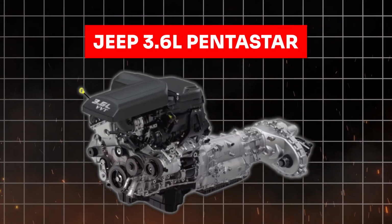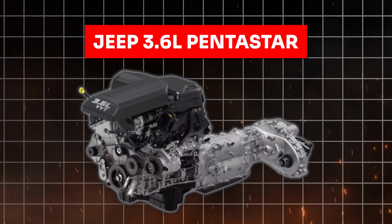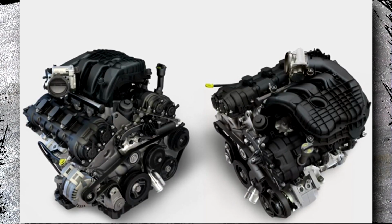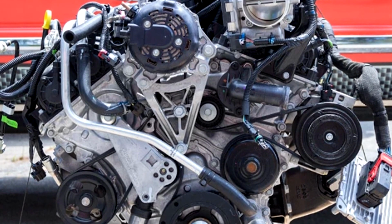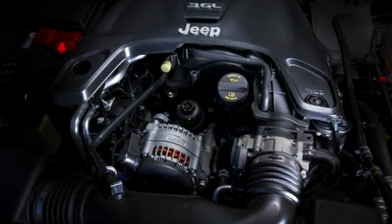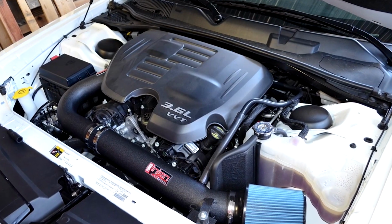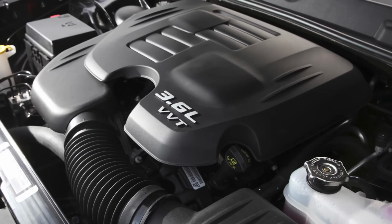Jeep 3.6-liter Pentastar, an electrical and mechanical headache. The 3.6-liter Pentastar engine, found in many Jeep, Dodge, and Chrysler models, was supposed to be a versatile and durable V6. While it delivers decent power and fuel efficiency, it comes with major reliability issues that make it one of the most frustrating engines to own.